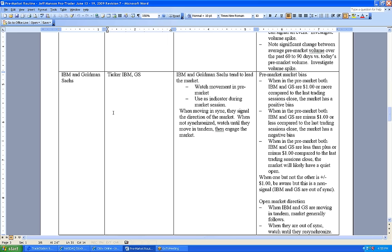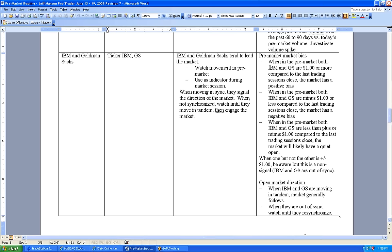IBM and Goldman Sachs, another great momentum indicator. Now, IBM and Goldman Sachs are big monsters in the market. They have a large capitalization. These two also have a very high correlation to the S&P and the Dow. IBM actually has, I think the statistics are, an 88.7% correlation to what the Dow does. So if the Dow's going up and IBM's going down, it won't last that way for long. When moving in sync, they signal a direction of the market. When not synchronized, watch until they move in tandem.